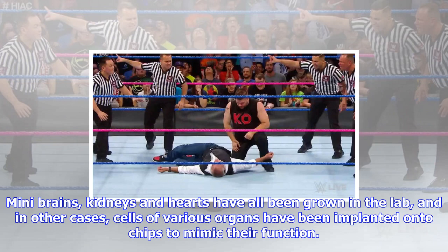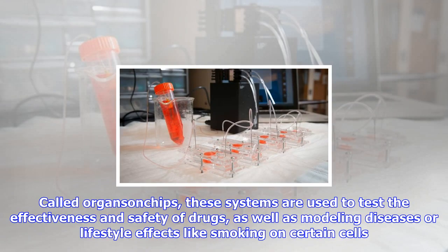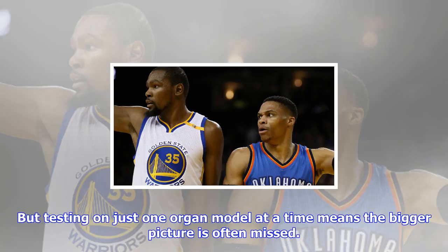But testing on just one organ model at a time means the bigger picture is often missed. If you screen a drug on livers only, for example, you're never going to see a potential side effect to other organs, says Alex Skardal, lead author of the study. By using a multi-tissue organ-on-a-chip system, you can hopefully identify toxic side effects early in the drug development process, which could save lives as well as millions of dollars.